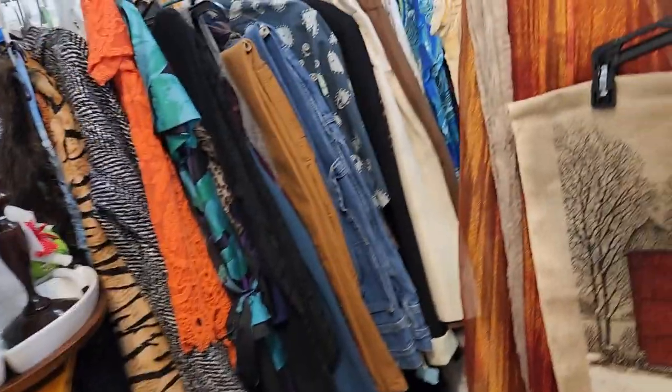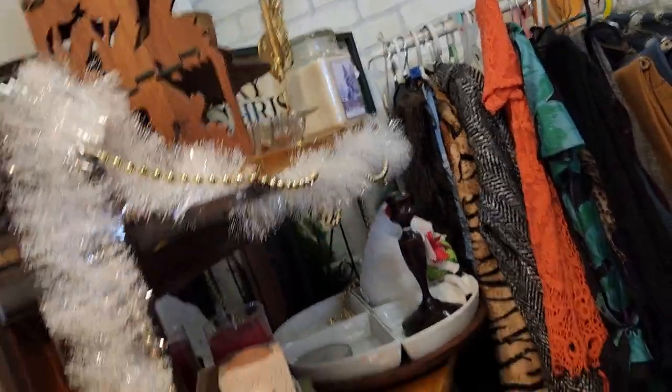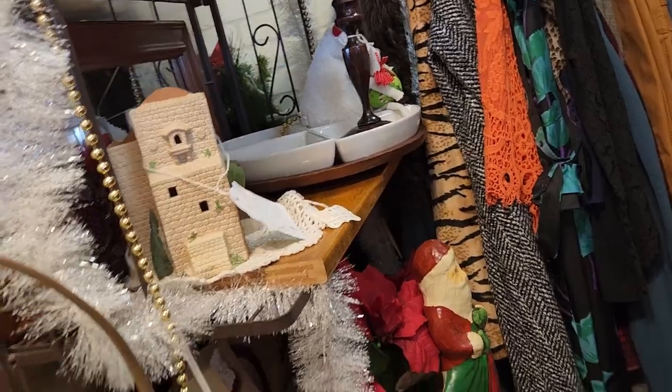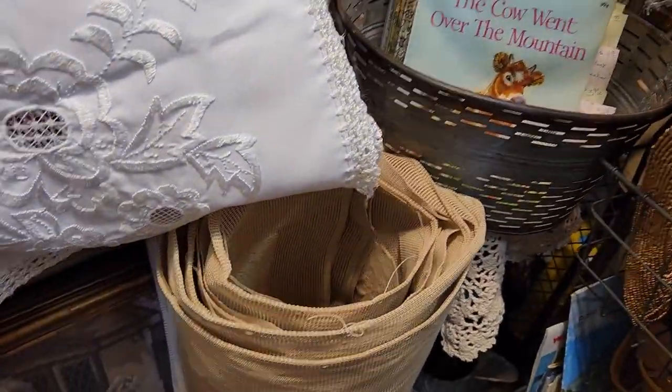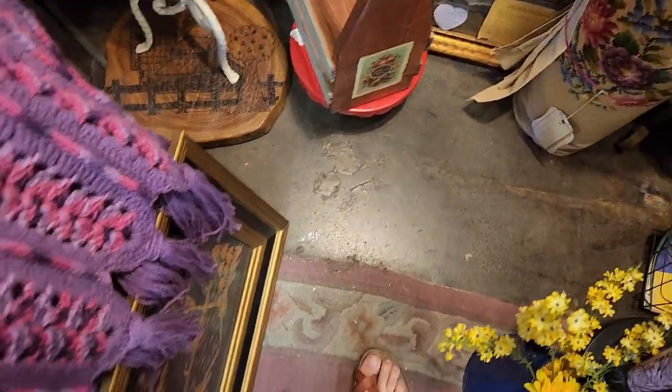Oh, whoa. Run out of space here. I can't really see all the way over there. I can't get there, because there's literally no place to put your feet down here.